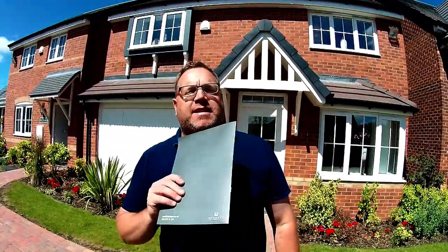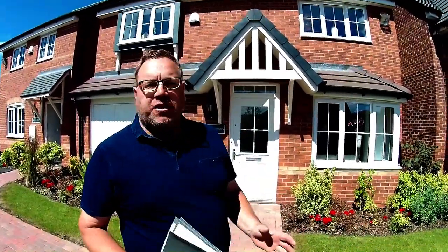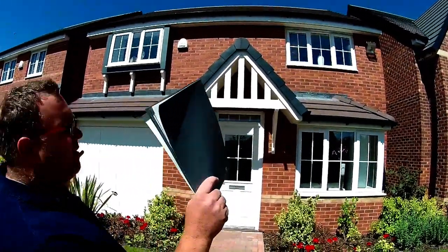Limes by Barratt Homes at Huntington in Cannock in Staffordshire. The house type we're here to see today is the Tetbury. It's a four bedroom detached house with its own garage. Now let's take a look at the detail on the Tetbury. You can see it's a very nice compact looking house.